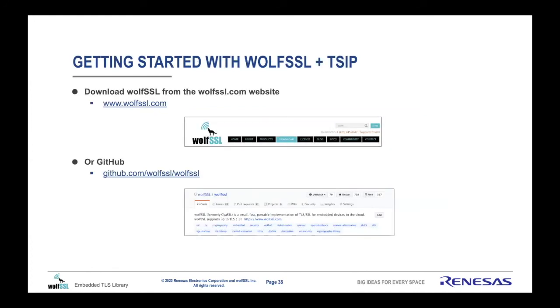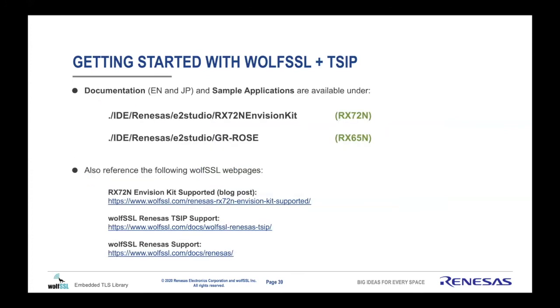So how do you get started using wolfSSL and TSIP? Nalima briefly mentioned it as well, but first of all, you'll want to download wolfSSL from our website. You can either download the stable releases from our download page, or you can download us from GitHub at github.com/wolfSSL. We have a set of documentation published both in English and in Japanese, and some sample applications located at these locations in the download package.